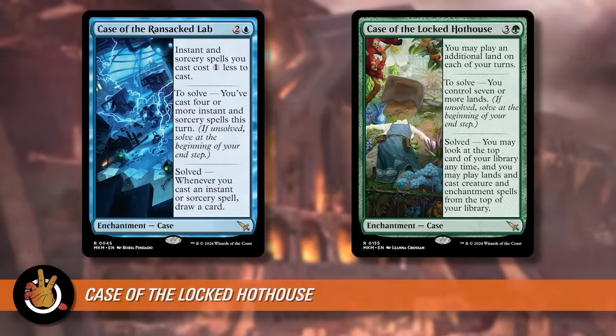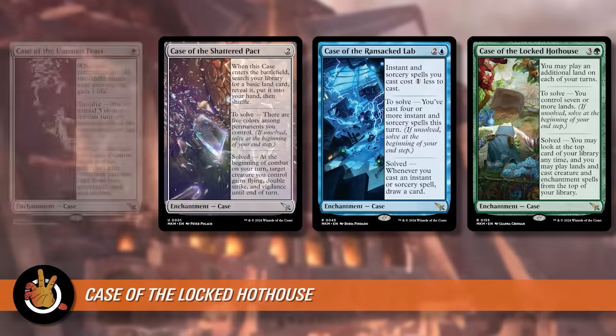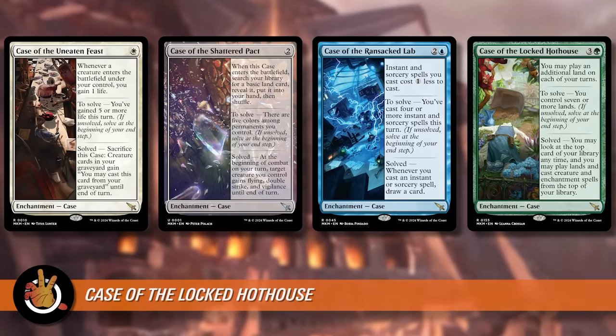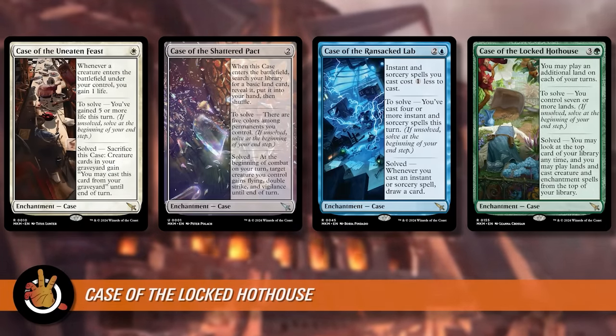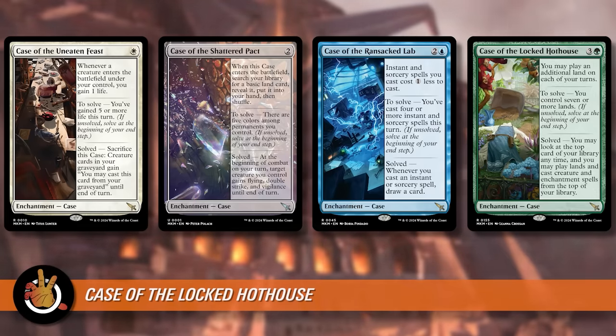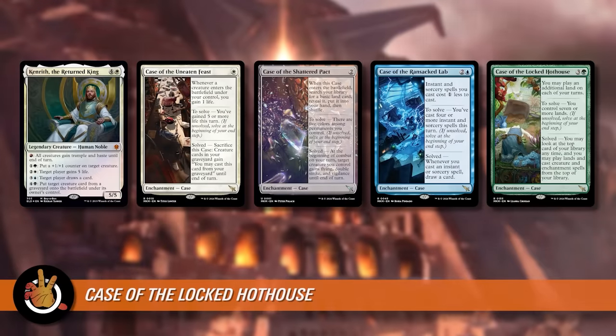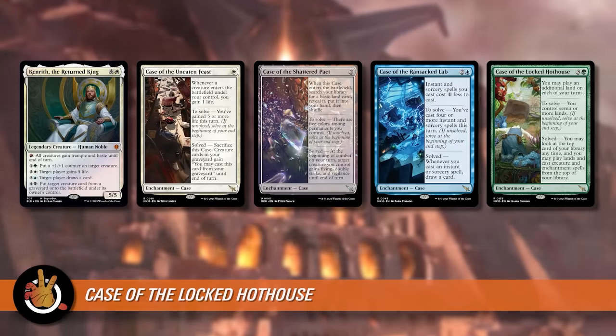Yeah. Okay. It's cool. I wish we were talking about more cases. There are some really sweet cases. They're just super narrow. There's an instants and sorceries one that's cool. There's a five-color one that's pretty cool. There's a white one that is removal, but then lets you cast little creatures from your graveyard. You're just not going to see as much of those because they're very, very narrow. It's pretty obvious when you want to play it. If you have a five-color commander, you want to play the five-color one. Not if the five-color commander is like Kenrith, though. It has to have five colors. And it's like cost or beat.